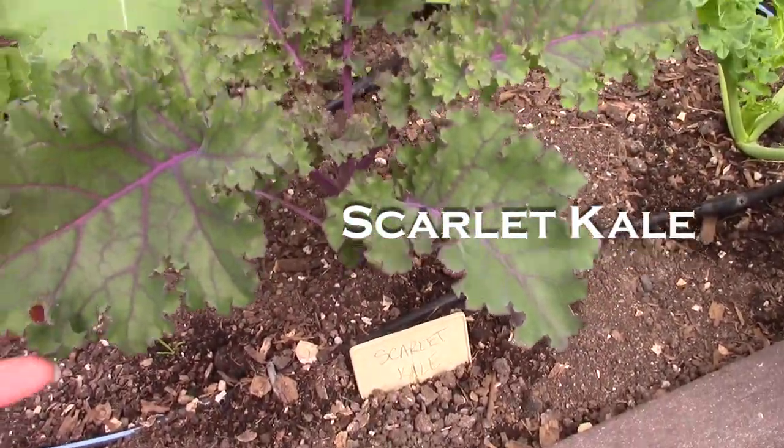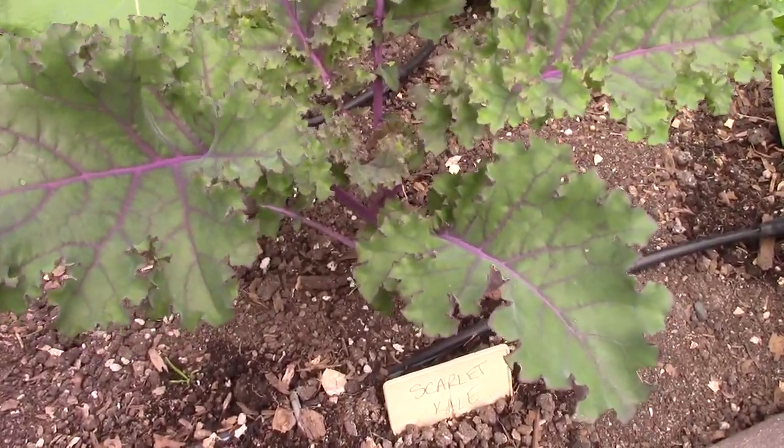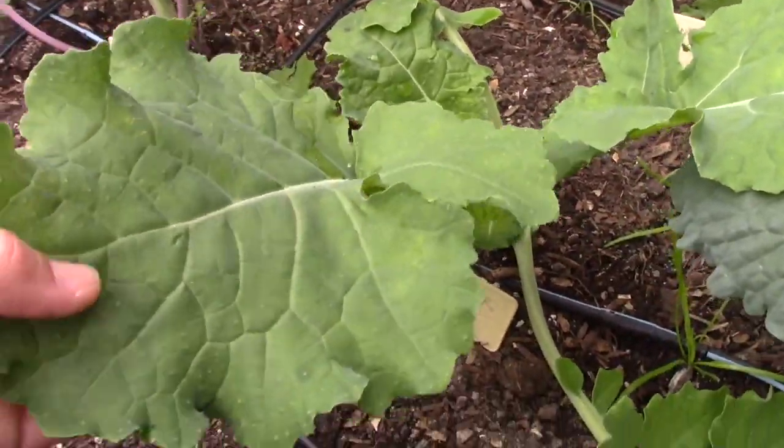And in the middle is scarlet kale, which is a showstopper. You can't help but love this. It's purple. It's just gorgeous. I absolutely adore it.